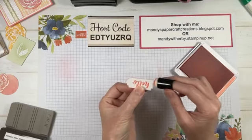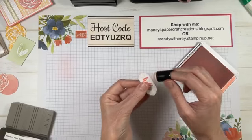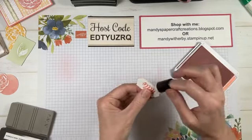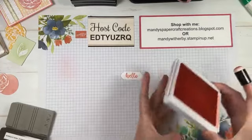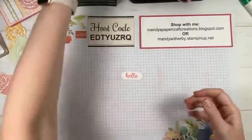And yes, I do this technique on a lot of my cards. It's my favorite technique. I think it's sort of become my signature technique. It's the Mandy daubering edge technique. It's not really my technique, but it's one I use all the time.